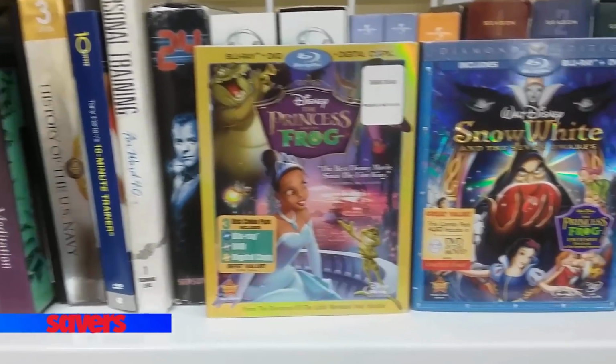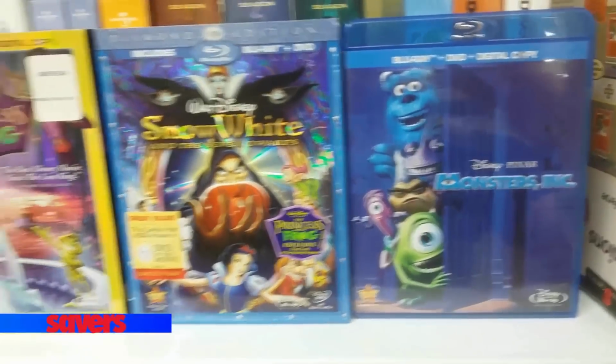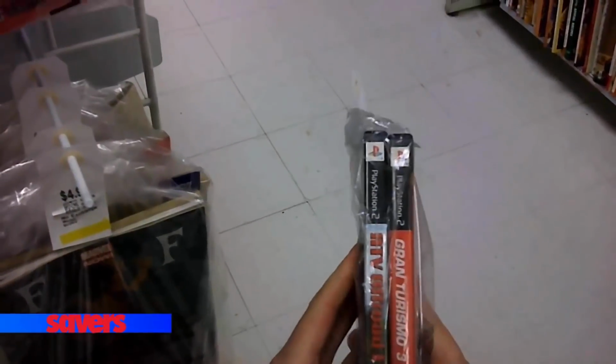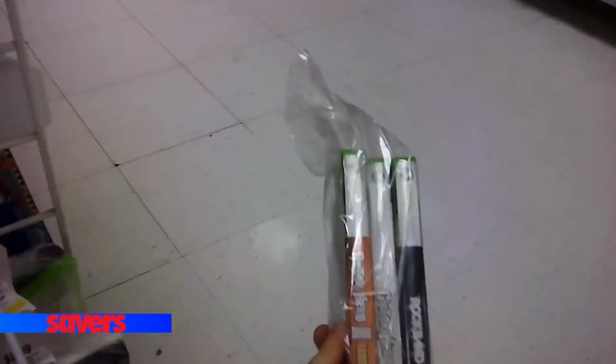We got some Disney Blu-rays here. Princess and the Frog, Snow White and the Seven Dwarfs, and Monsters Inc. $3.99 a piece. Before discounts, you cannot beat that. Here are some PS2 games packaged together, Gran Turismo and ATV Off-Road Fury. Here's Rock Band, Guitar Hero 2, and Guitar Hero 3. I'm getting back into the Guitar Hero, so I've been looking for part 2.